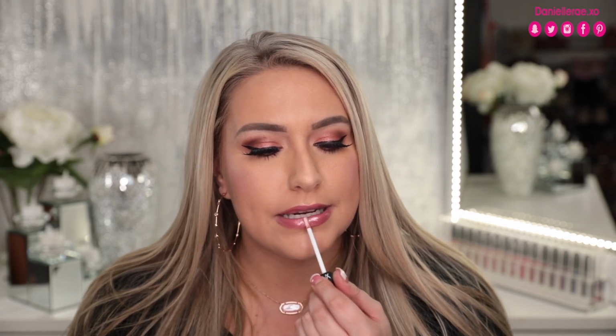Now, with that collection, they also came out with these. I don't know what these are called. It is a multi-use gloss. This is in the shade Redemption. And basically what this is, is like a top coat. It has this really weird applicator, but it's going to give you, oh, I just hit my tooth with it. It's going to give you just a little bit more shine and sparkle.